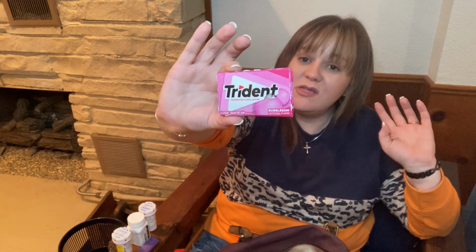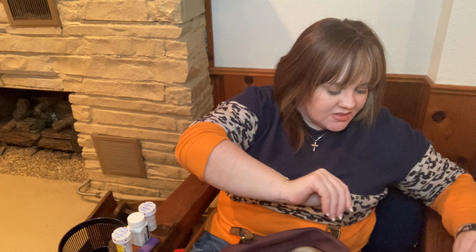This is my favorite type of gum. It's bubblegum or the extra watermelon. Watermelon is my favorite flavor. Jolly Ranchers candies. I have a Circle water bottle. I love the watermelon flavored one. Anyway, watermelon's my favorite. Bubblegum is my second favorite. So there's that.